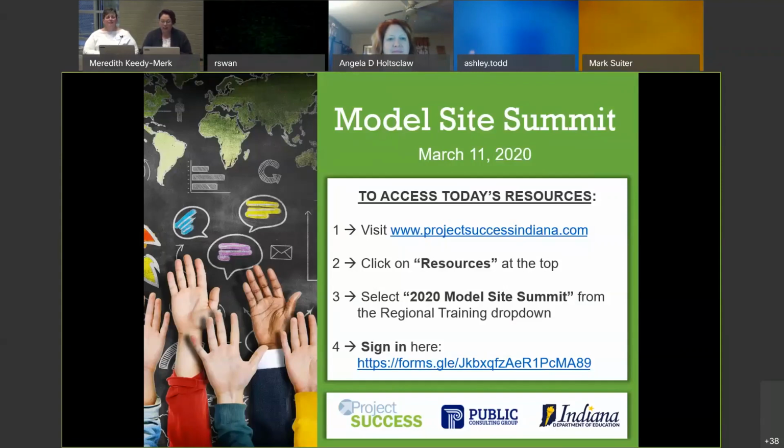On the screen, and as it has shown the entire time, you will see the Model Site Summit resources, where you will be able to access today's presentation as well as all resources that align to it. On that page you will see the presentation for today. You will see a Padlet that you can interact with, and you will also see all of the flyers that correspond with all of the upcoming project success trainings. And we will take time to break each one of those down as we move forward.